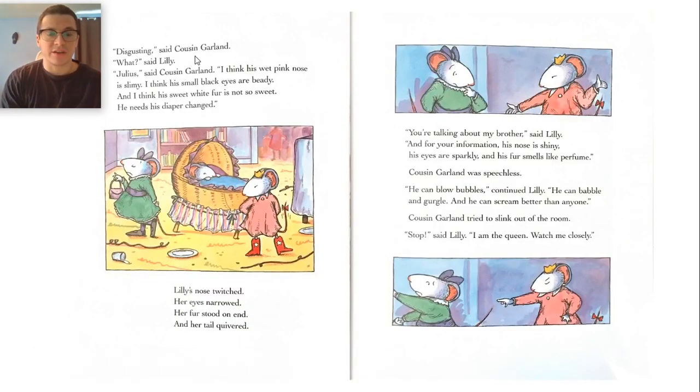Disgusting, said Cousin Garland. What? said Lily. Julius, said Cousin Garland. I think his wet pink nose is slimy, I think his small black eyes are beady, and I think his sweet white fur is not so sweet. He needs his diaper changed. So she's saying exactly what Lily was saying before.